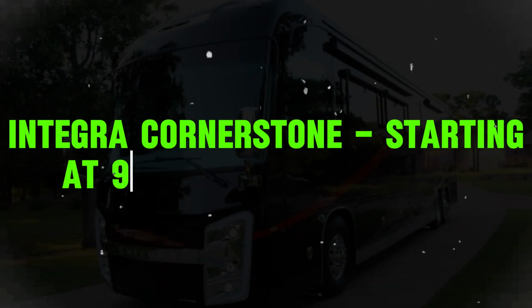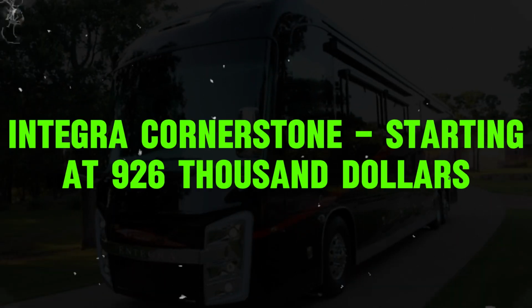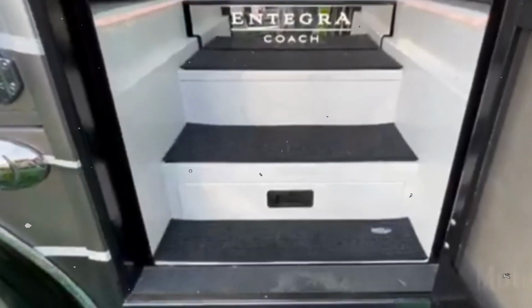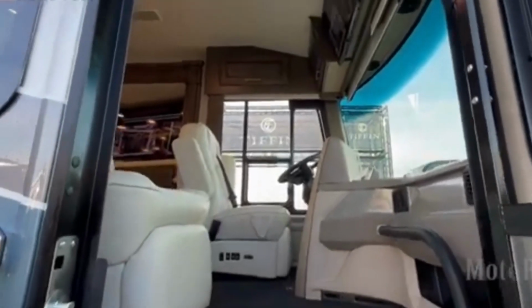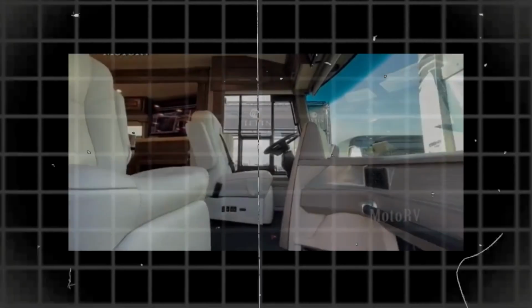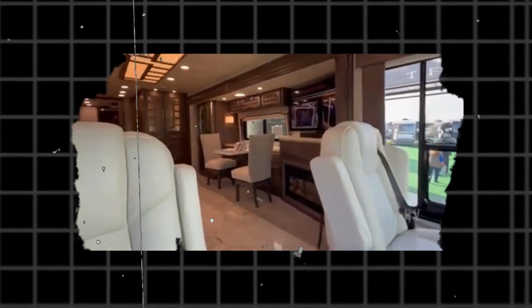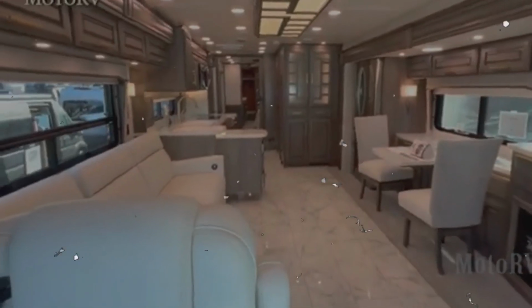Number 14. Integra Cornerstone, starting at $926,000. Though more affordable than some of the other entries on this list, the Integra Cornerstone is a true marvel of design and craftsmanship. The exterior's sleek lines and modern look are just the beginning. Inside, the Cornerstone offers a full suite of luxurious amenities.